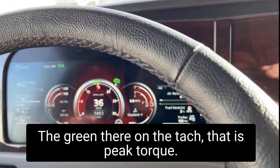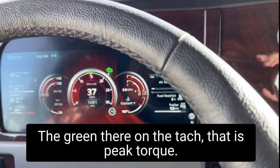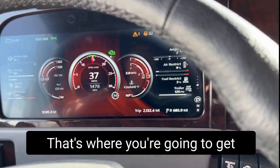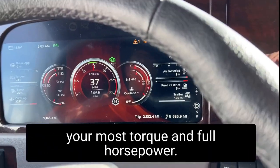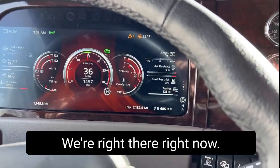And the green there on the tach, that is your peak torque. Yep. Yeah, that's where they want. That's where Cummins likes to run this engine. That's where you're going to get your most torque and full horsepower. So we're right there right now.